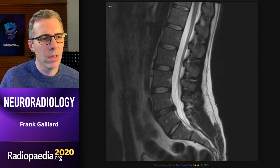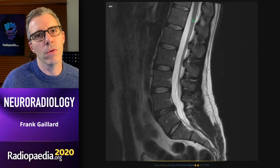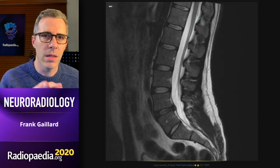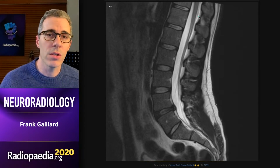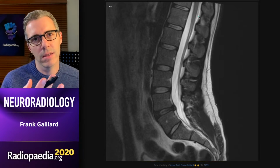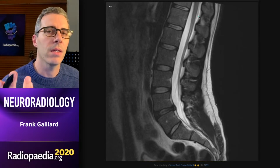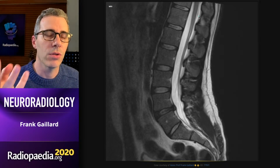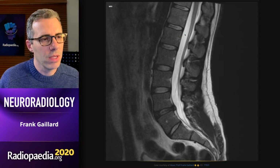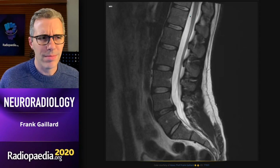Ends probably there. I always use axial to check where the tip of the conus is, because bunched up nerve roots can make it appear that the conus terminates further down than it actually does. And slight gaps between slices can make it appear that the conus terminates too high up if the tip falls between sagittal slices. But here it looks to be that level.